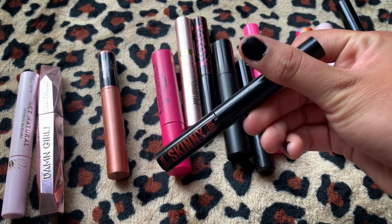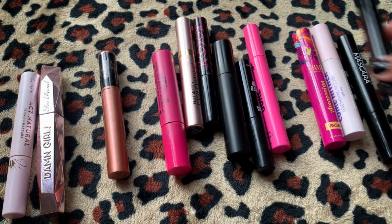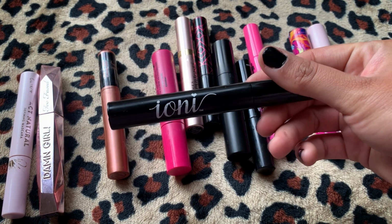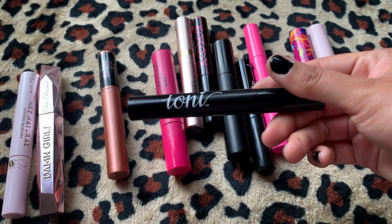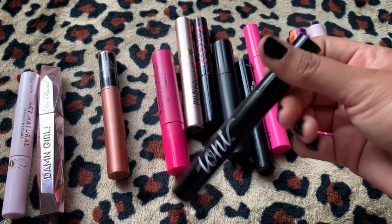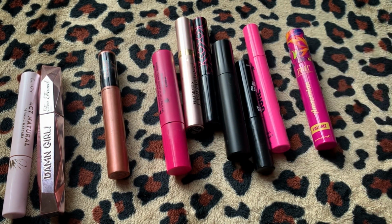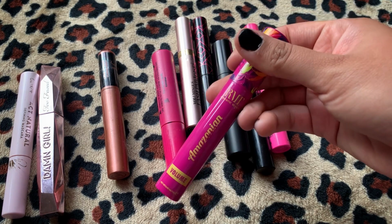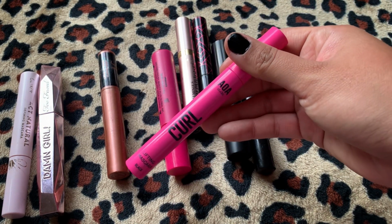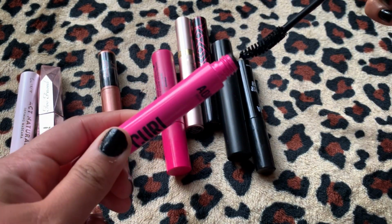The AOA Studio Skinny Lash, you guys know I love this. I already repurchased. AOA Studio Fat Lash, also repurchased. Iony Cosmetics mascara, I'm not the biggest fan of, so unfortunately I might repurchase because they always change up their packaging, but for the actual mascara formula, it's not the greatest. Carter Beauty mascara was okay. Romantic Beauty mascara was actually pretty good. The AOA Studio Curl was kind of hiding over here. I'm not the biggest fan of this wand, so yeah, not gonna be repurchasing that.